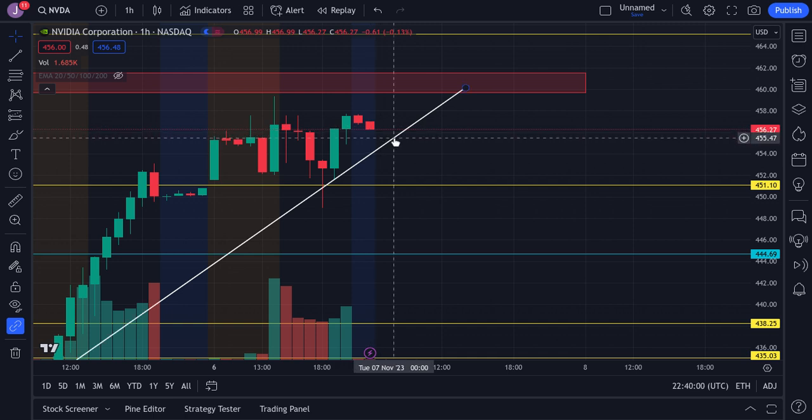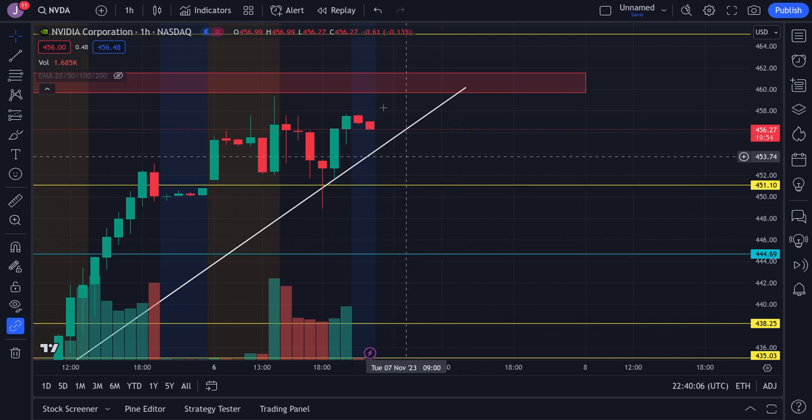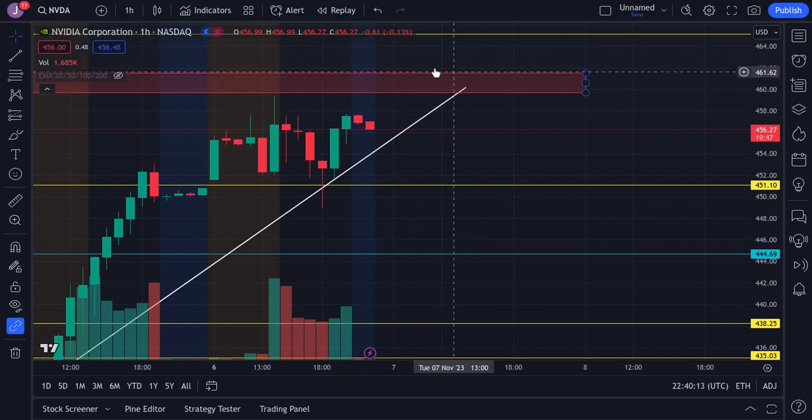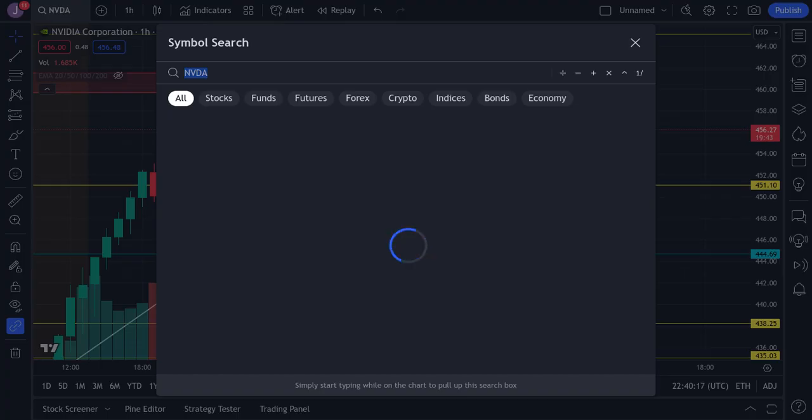Make sure you watch this trend line of support around 455. If you lose that, watch 452.5, 451, 448, and then 444. For resistance, watch 460, 462.5, and then we have 465. A little pop, sideways price action, and a drop later on, right? The drop's going to be kind of delayed, should be coming in the future.